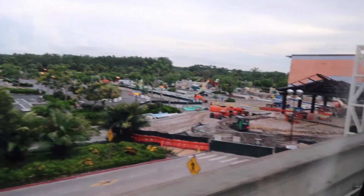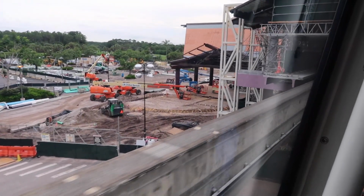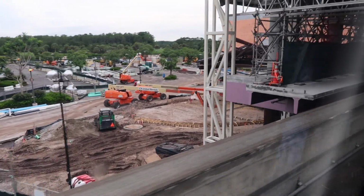Construction here in the parking lot. They've really made a big, huge expansion here.